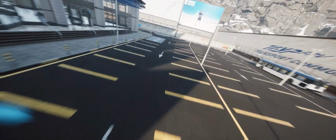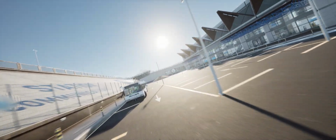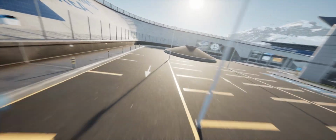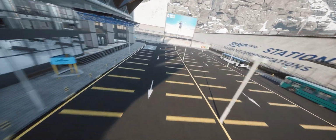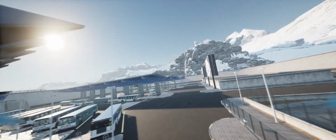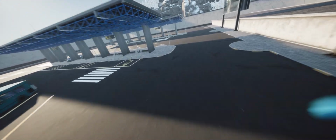The bus terminal for the Alpine scene. A tour around the car park. Shelter. Just turn around the roundabout, and then we're going to hook on it. See, the turns are getting better. Feel a lot more in control of the drone.